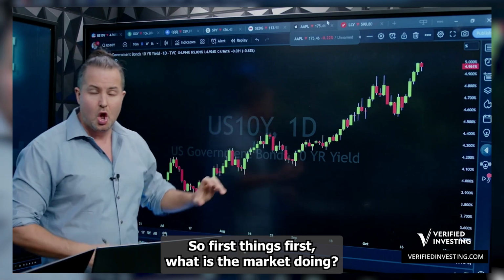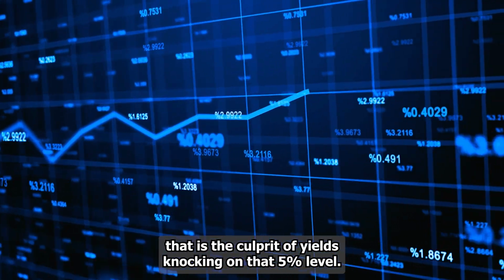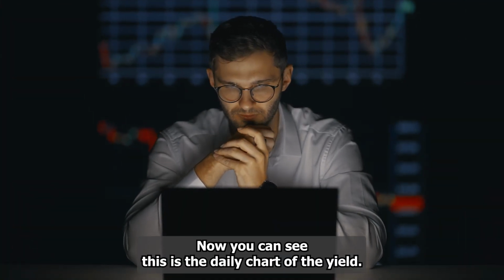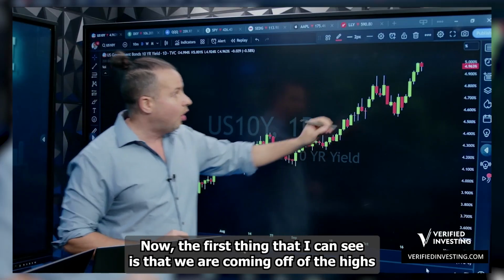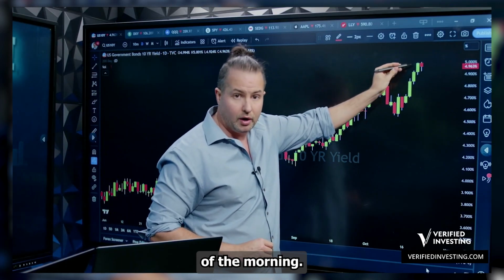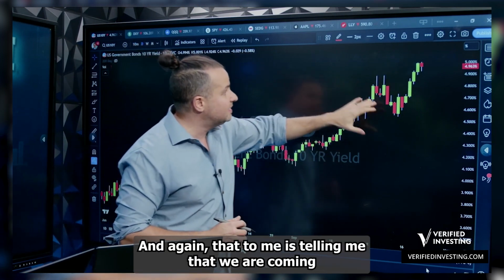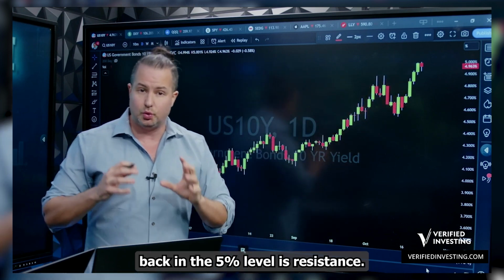So first things first, what is the market doing? Markets are down, but again, that is the culprit of yields knocking on that 5% level. Now you can see this is the daily chart of the yield. Now the first thing that I can see is that we are coming off of the highs of the morning. We briefly went above that pivot point, and again, that to me is telling me that we are coming back in. The 5% level is resistance.